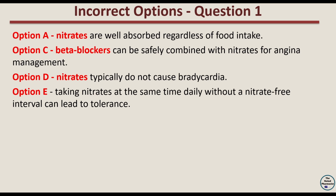Option A, this is incorrect because nitrates are well absorbed regardless of food intake. Option C, this is incorrect because beta blockers can be safely combined with nitrates for angina management. Option D, this is incorrect because nitrates typically do not cause bradycardia. Option E, this is incorrect because taking nitrates at the same time daily without a nitrate-free interval can lead to tolerance.